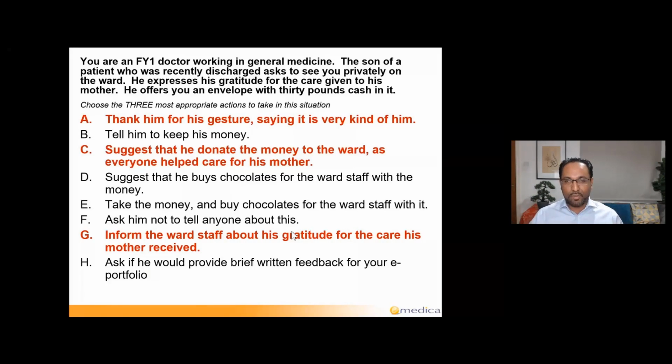Everyone's overworked and underpaid. It's going to lift their spirits, right? So you can see it makes perfect sense together. So now that comes onto the theory, and also a bit of a technique, and that is not to make assumptions. How many of you didn't want to pick A because you thought A meant taking the money?